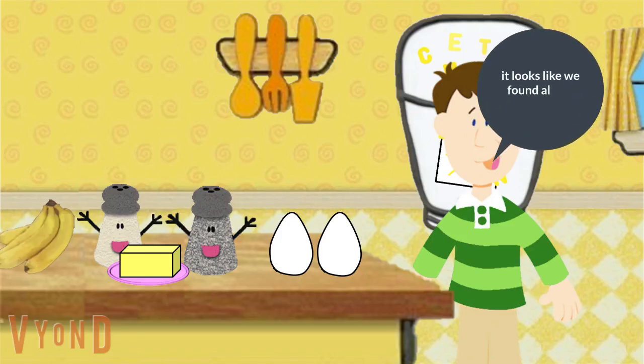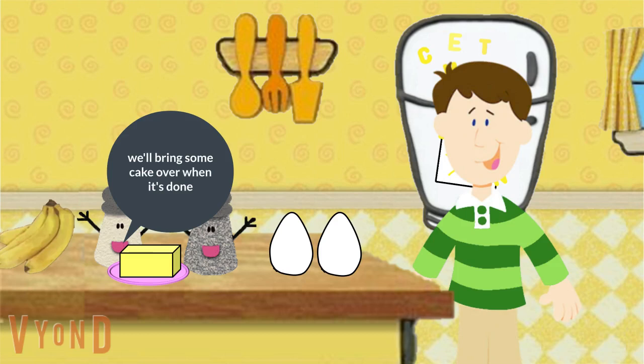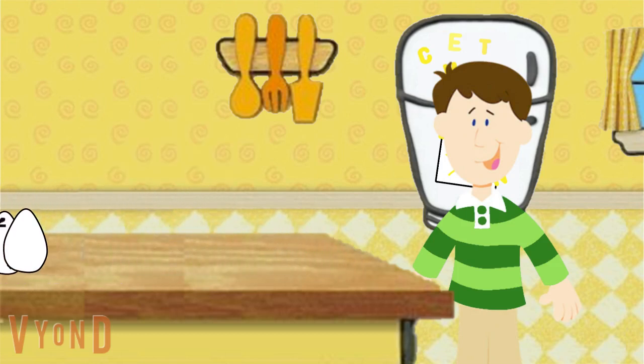It looks like we found all the ingredients. Thank you, color detectives, for helping us find all the ingredients we need. We'll bring some cake over when it's done. Mr. Salt and Mrs. Pepper are going to bring some cake over when it's done.